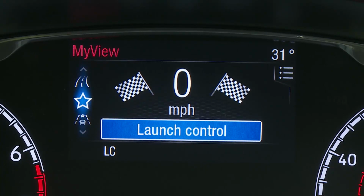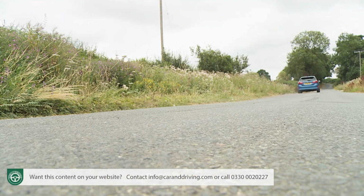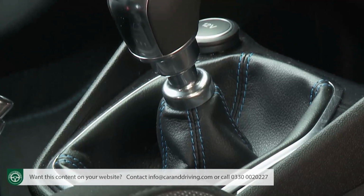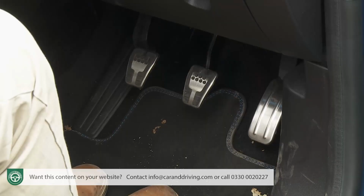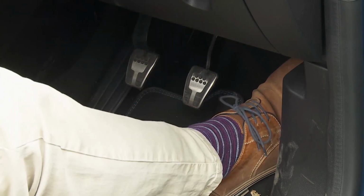Launch control, though, is an undeniably fun tool to have, providing you don't mind torturing the clutch to oblivion, and it's a rare feature to find in conjunction with three pedals and a stick shift. Select the appropriate instrument binnacle screen menu, plant your feet hard down on both clutch and throttle, and then lift the clutch and you're away.